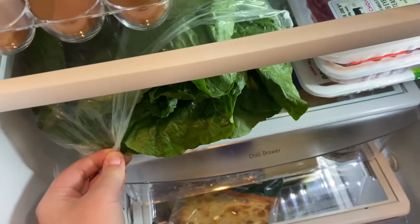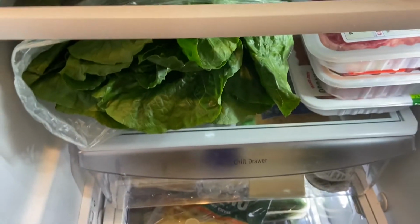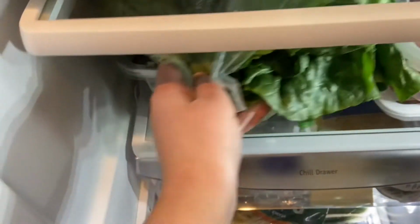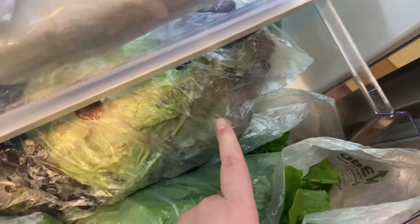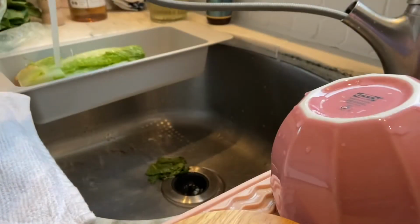Now, I got this fresh head of romaine. This is romaine, right? I think so. I got 3 heads of fresh romaine. Personally, I like this fresh romaine better than the prepackaged. It just tastes fresher and better to me. And then I also grabbed a container of spring mix because I plan to eat salads for lunch basically every day. Then down here, I have some more romaine, some red leaf, some green leaf lettuce. I grabbed green onions. I grabbed parsley, I grabbed cilantro, and I grabbed jalapenos. So a lot of fresh stuff.